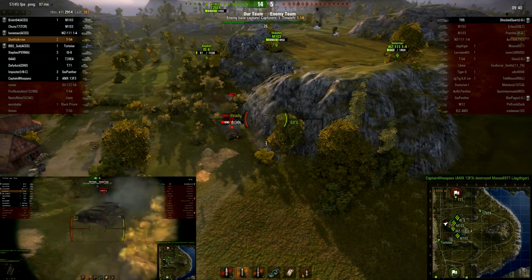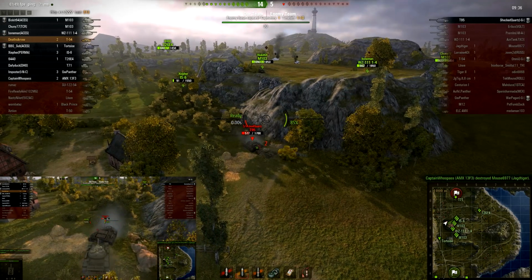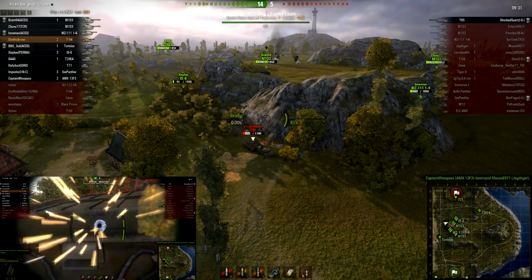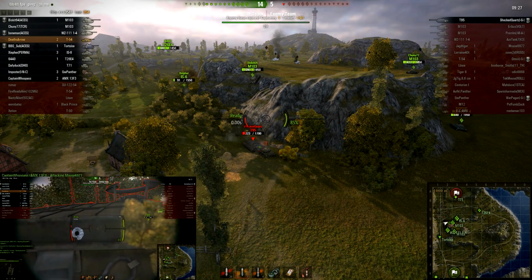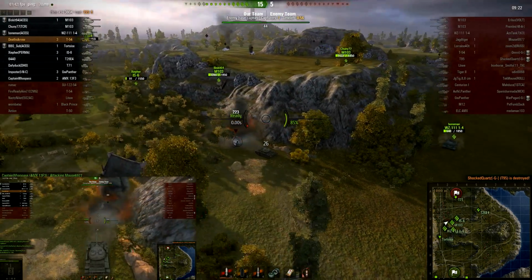Basically have his rear all day long. There's no way he can turn on me. Get another hit. Have him pinned in place now. Get another hit. We've knocked down their Jagdtiger, so it's just the T-95. And I knock him down to win the match.